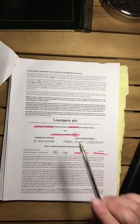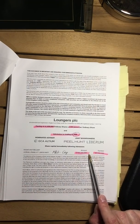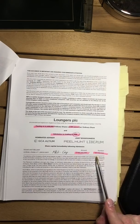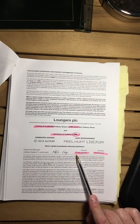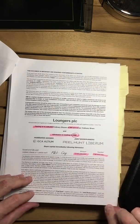Admission to trading on AIM. Market cap here, there are going to be 92.5 million shares in total, so you compare that with the amount that are being placed. And the market cap on admission will be 185 million at 200p. That's page 1. Page 2.